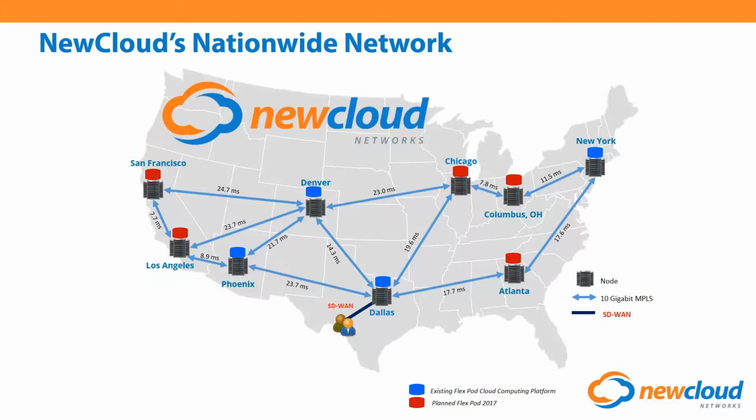But coming back to our map here, the big differentiator we have against some other cloud providers out there is this network. We privately own and operate the network. We control the latency between each data center. It runs on 10 gigabit per second MPLS that is not shared with anybody else. It's our network. It's not the open internet.